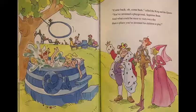"Come back, oh come back," called the king and the queen. "You've invented a playground, Septimus Bean. And what could be nicer to visit every day than a place you have invented for children to play?" That looks like fun.